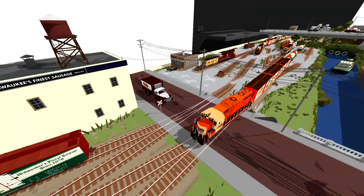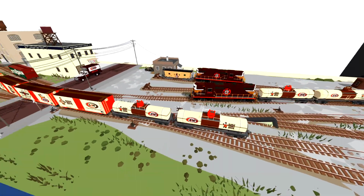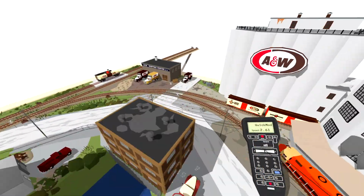It is? It better hurry up, otherwise we're gonna have a crash. Hurry up! Oh god, go quicker! There we go. Alright, slow it down a lot. Awesome! We got another train on the track! Cool. Look at that go!